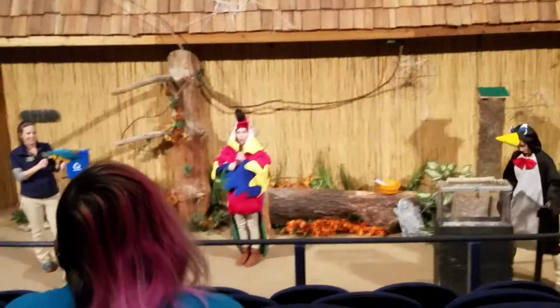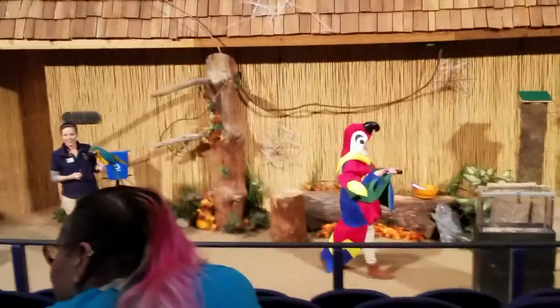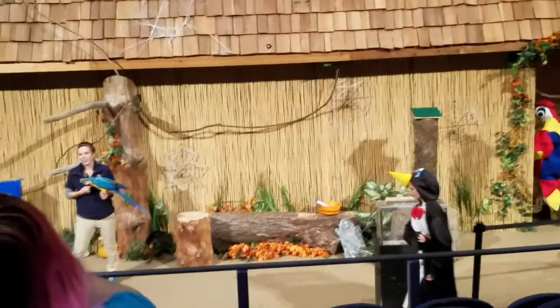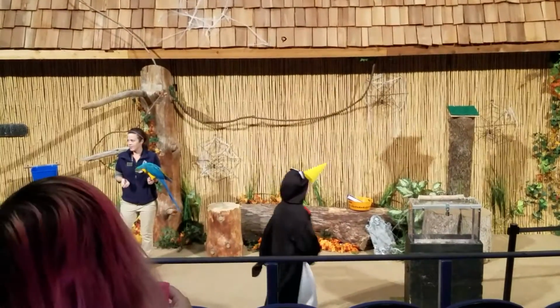We've got our blue and gold macaw that Lauren's holding, and I'm going to bring out a feather so you can experience what those feathers feel like. Do you guys want to go down and ask questions? Does anybody want to go ask questions?